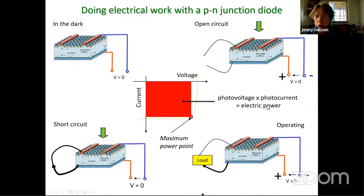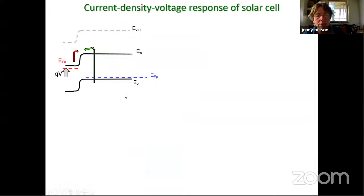So if we look at that in a slightly different format, we're coming back to the band picture here, and now we consider this operating point, where you have light coming in, and you have a resistive load between the two contacts of the device, which will prevent the charge carriers from draining away completely. So it will maintain some potential difference in the quasi-Fermi level of the electrons at the N contact and the holes at the P contact. And that will register as the electric charge times the voltage generated by the solar cell.